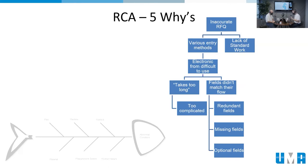Everybody that we talked to, whether on the sending end or the receiving end, said the electronic tool we have been given is too tricky. It takes too long. The fields don't match the way we actually do things here. Too complicated. There are redundant fields. There are missing fields, missing information that we actually need that isn't in the form. And then there's stuff in the form that we don't really need. They just weren't happy with it. So if you're not happy with the tool, what are you going to do? You're going to revert to something simpler, which is email.